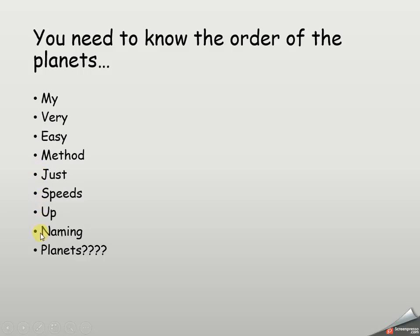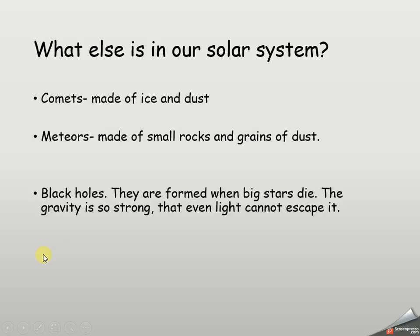So what else is in our solar system? There are comets. Comets are made of ice and dust, and you need to know the difference between comets and meteors. Meteors are just small rocks and grains of dust.